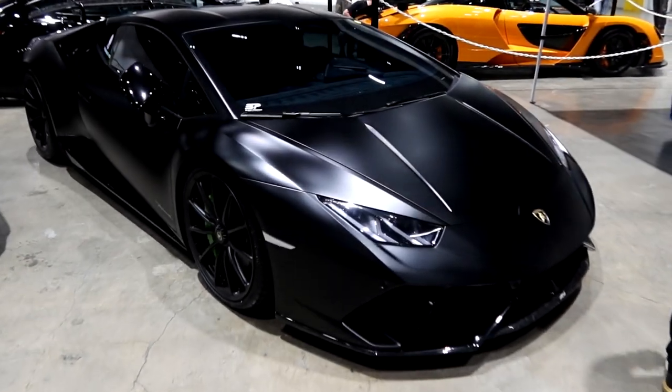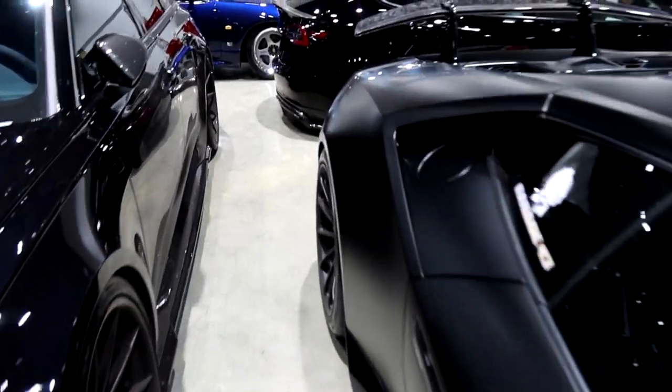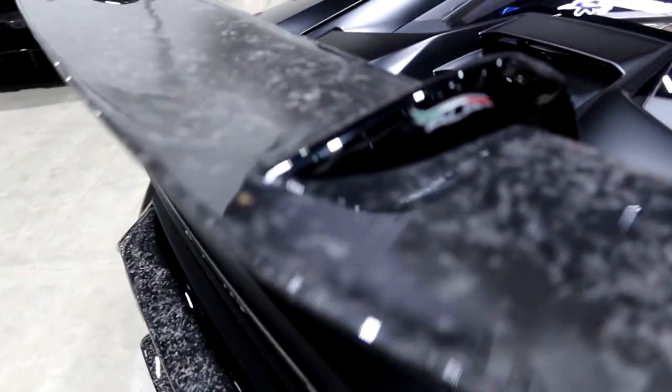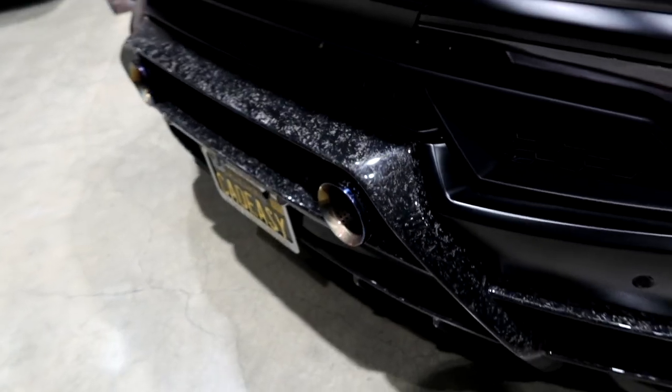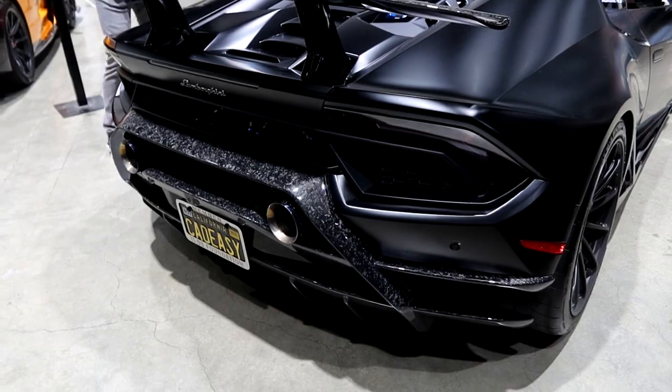So one thing that caught my eye with this car right here is the wing. And I'm almost certain that these pieces are made out of carbon fiber in a different strand. I don't know the correct terminology for this, but I've been watching a lot of YouTube videos on how to make parts out of this material.